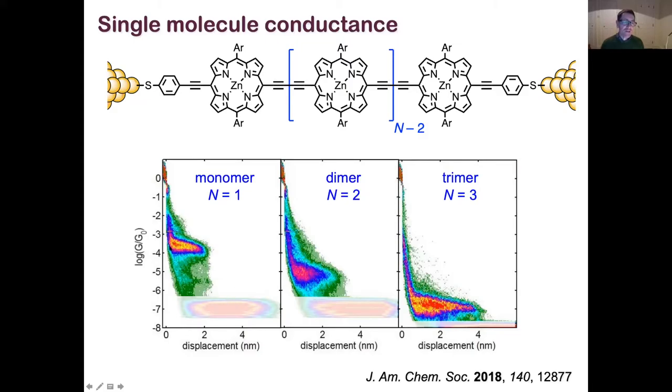The thing to focus on is this plateau here. You can see that as the molecule becomes longer, the plateau becomes longer. That's reassuring. That tells us we're looking down the length of the molecule. And you can also see that it becomes a much lower conductance. So the conductance does decrease by about an order of magnitude each time you add a porphyrin unit.